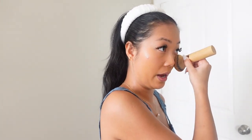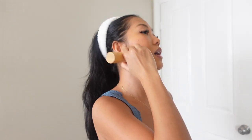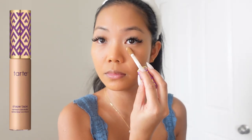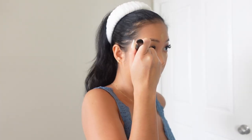My favorite one right now is the Tarte Shape Tape Concealer. It is honestly so good, you guys. I finally tried it a couple months ago and I was like, oh, I wish I tried this sooner, because it is honestly so good, especially if you have oily skin. It is amazing. You can just wear this by itself, but today, since I'm shooting content, I want that extra coverage. I am in the shade medium tan. I just like to put it under my eye like so.